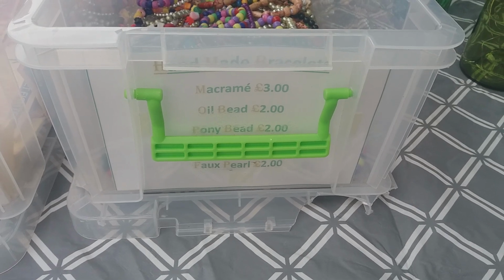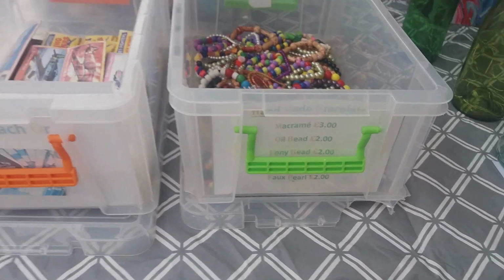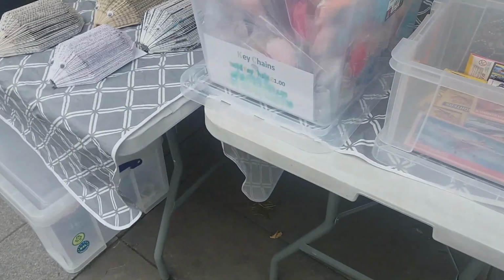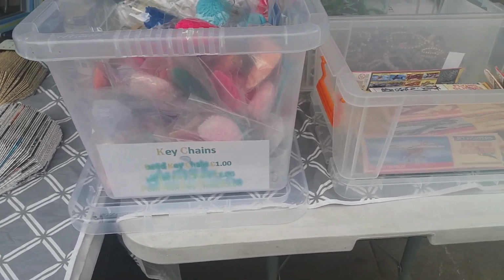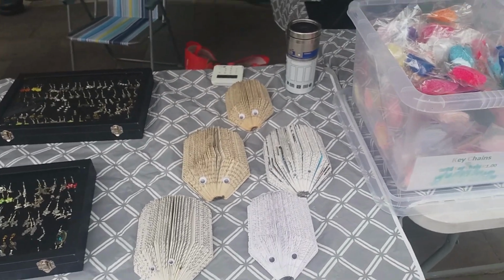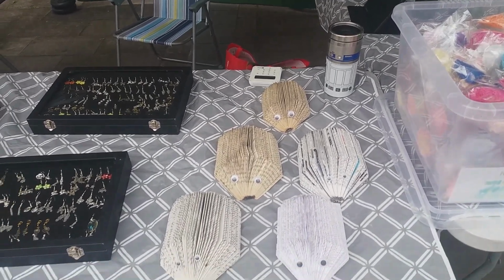Bracelets are barley, oil beans, cronies, buttons, bells, and details, bead letters, pom poms. This large canopy, you've probably seen from our last broadcast, we had some very heavy rain at our last event at St John's Church a week ago.